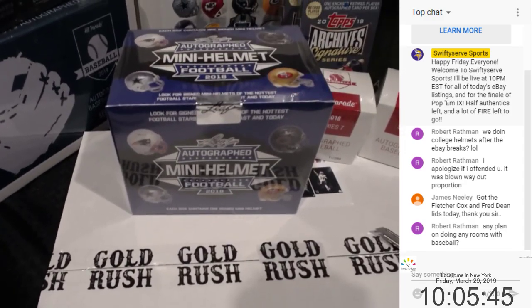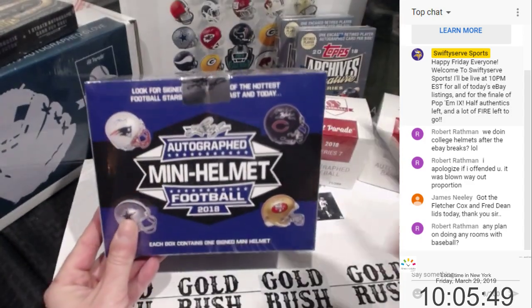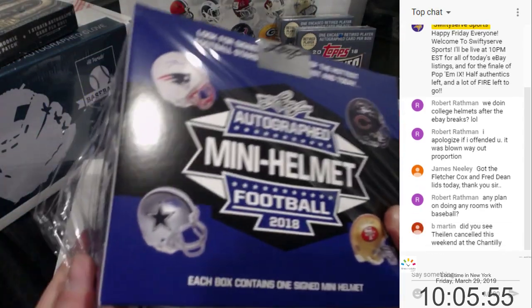Got the Fletcher Cox and the Dean. Fantastic, man. Now, we're going to finish the helmet series up tonight. Baseball will be throughout eBay, and then yes, very soon we're going to shift over a little bit.